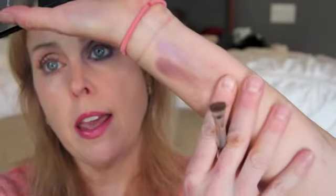The next one, Brazenly, they describe as a rich eggplant with a Velux pearl finish. So the Velux pearl finishes, in my opinion, tend to be a little bit more sheer and shimmery than some of the other MAC shadows. I mean, MAC has such an assortment, how do you pick? But this is what it looks like right there, and I like that.